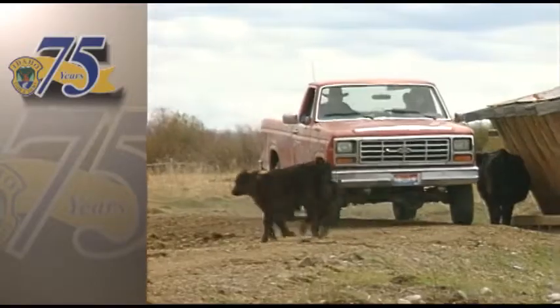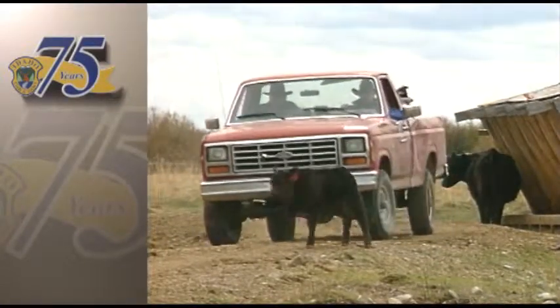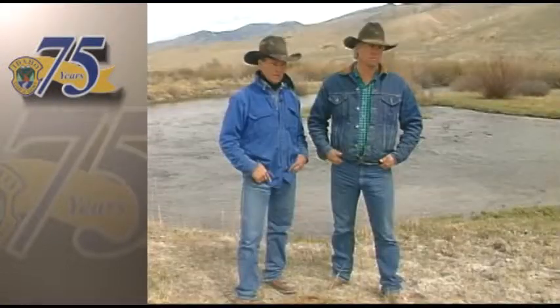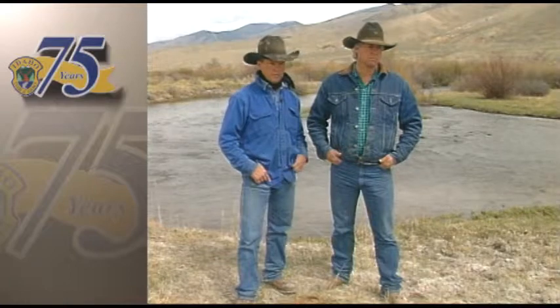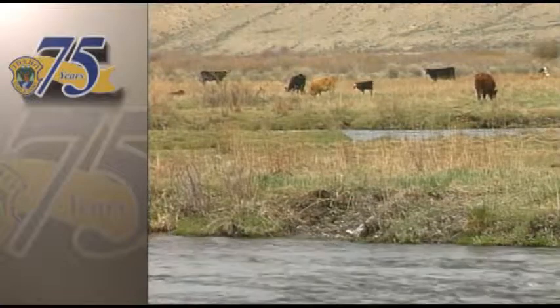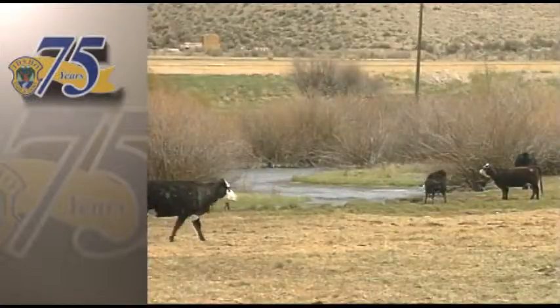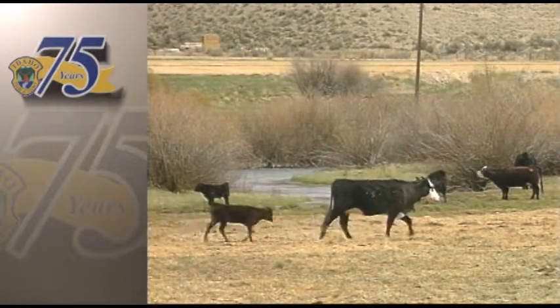Well, I think right now with the issues that are at hand, we all have to do the best job we can, and we all are concerned about the fish and just doing the general management of our grasses and our fields. I mean, we can't let this kind of stuff deteriorate because it doesn't do anything but hurt us. 90% of the fish habitat is on private ground. So we need to take care of that, and the only way to do that is to be able to turn out on the public lands.